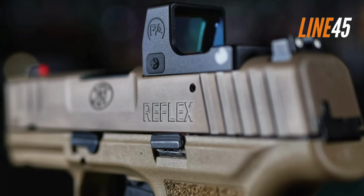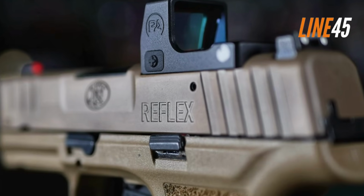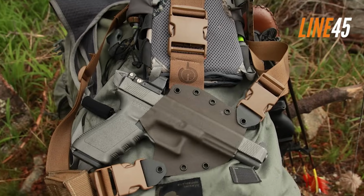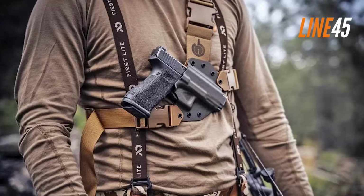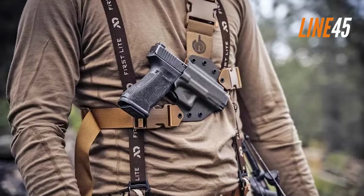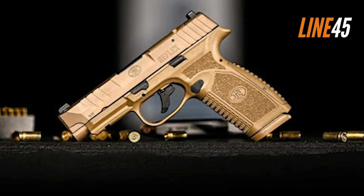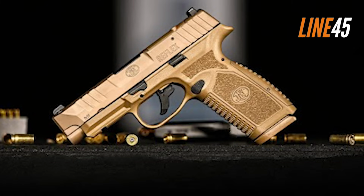Even the accessory rail is G43X MOS compatible, so my TLR-7 Sub clipped right on. Its MSRP is around $719, and for that price, you're getting premium build, real carry comfort, and duty-capable performance. The FN Reflex XL is the kind of pistol I'd trust when the holster comes out for real.